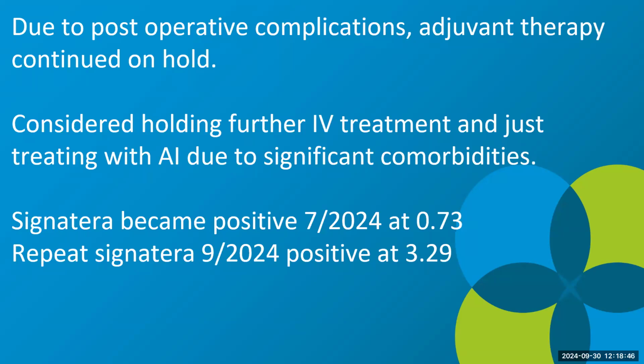However, her Signatera became positive in July of 2024, and it came back low positive at 0.73. So we repeated that 6 weeks later, and her Signatera, as you can see, has gone now up to 3.29. So at that point, it's telling us that the aromatase inhibitor that she's currently on is really not doing enough. And it tells us that we need to now go back to more aggressive therapy.